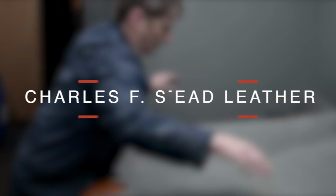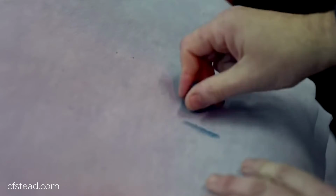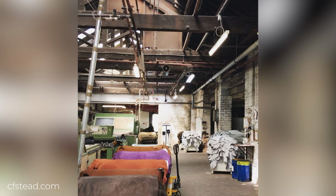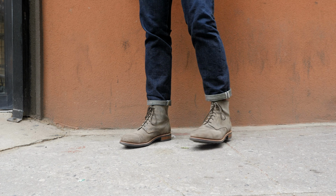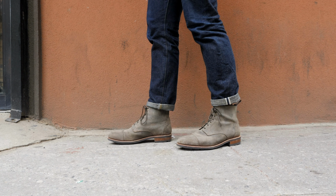Number two, Charles F. Stead, also called CF Stead. Tanneries used to be a dime a dozen in England, but few have stood the test of time like CF Stead. They've been family owned and based in Leeds since the 1890s. Today they make a lot of really great leather, including this awesome green kudu leather boot from Parkhurst, but they're perhaps best known for their very widely beloved suede. They're probably the most celebrated suede makers in the world.